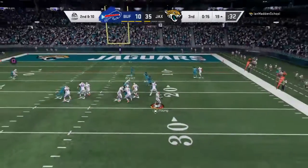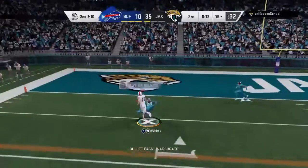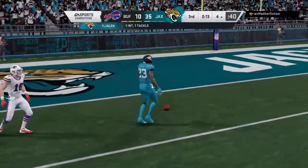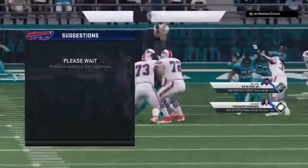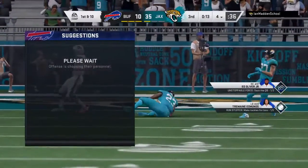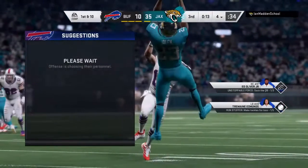Yeah, when that field shrinks with those safeties, it's almost like there's a couple extra. He rifles one that's intercepted. Picked off at the 24. The Jaguars take over 1st and 10 at their own 4-yard line.